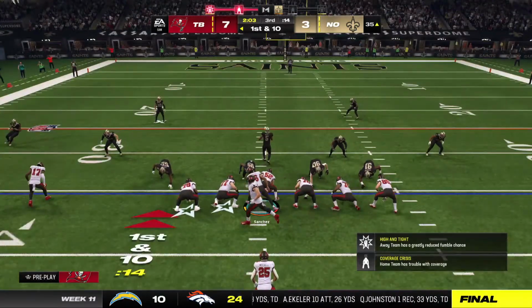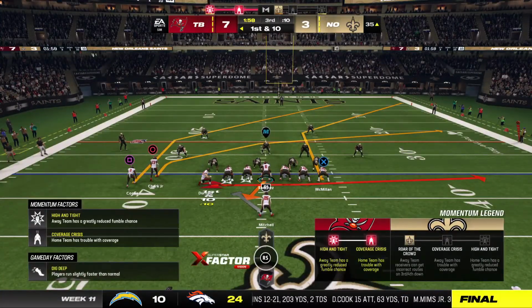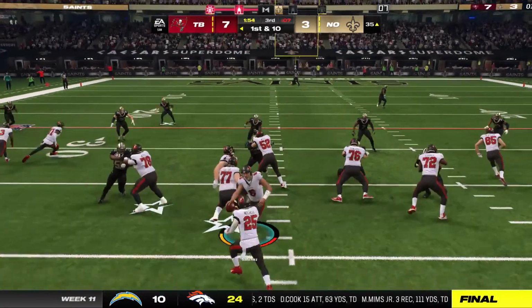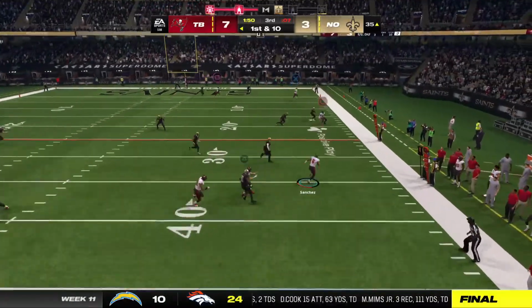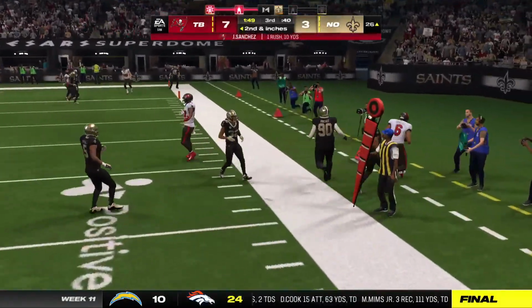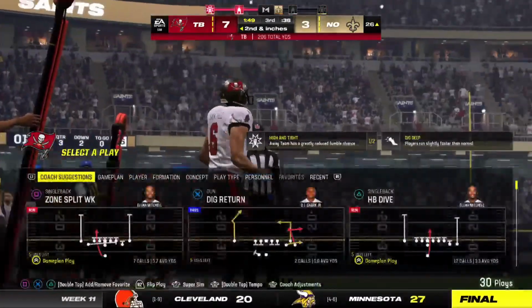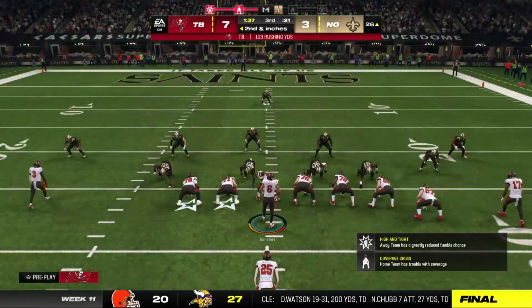Well, looks like they'll move things around here. They'll try the air now with Sanchez. Rolling to his right. And he is out of bounds, but not before he's inside the 30. He'll get 10 there all on his own, but it'll be second down. Here we go.